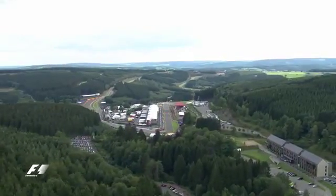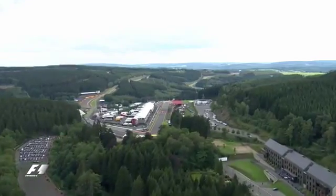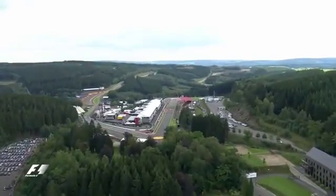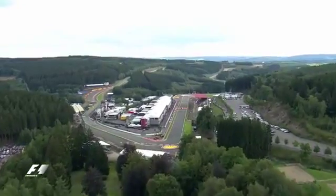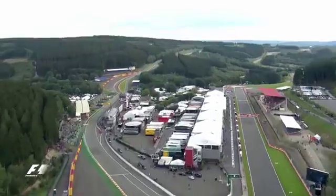Spa-Francorchamps, the regular home of the Grand Prix in Belgium since the 1980s, but with a long history before that. The 7.004 kilometre circuit is one of the drivers' favourites, and it's not hard to see why. First corner La Source, 72 kilometres an hour, always exciting at the start of the race.